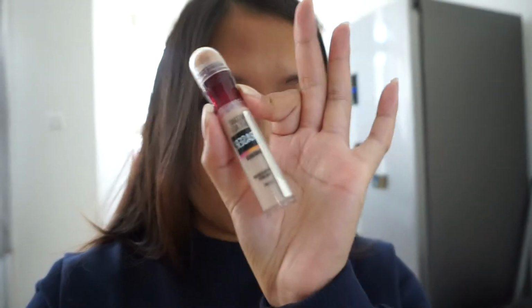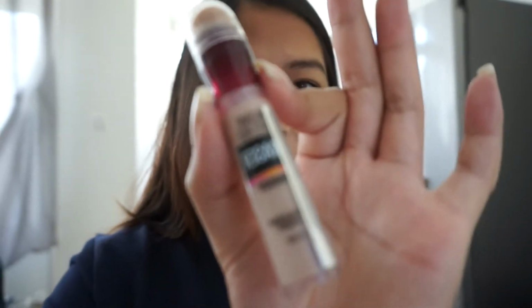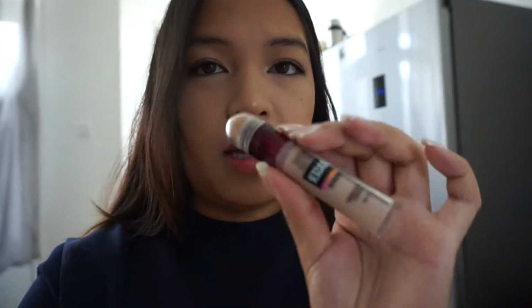And yeah, I didn't have time to do a little get ready with me, but I thought I would show you guys some of the makeup that I used today. I used this under my eyes, this Maybelline Instant Anti-Age Concealer, really popular. And then we have this Maybelline lipstick right now on the lips, I just tapped it a little bit on the lips so I get some color on my mouth.